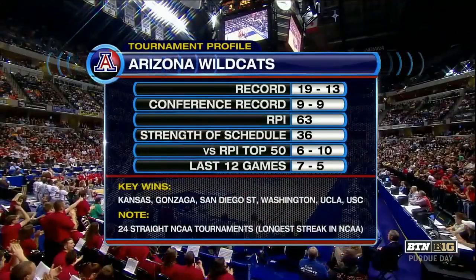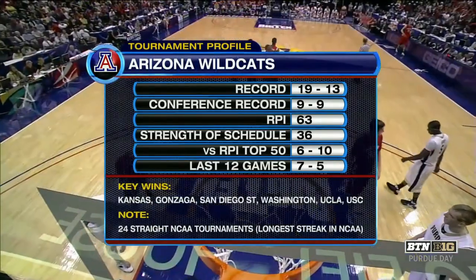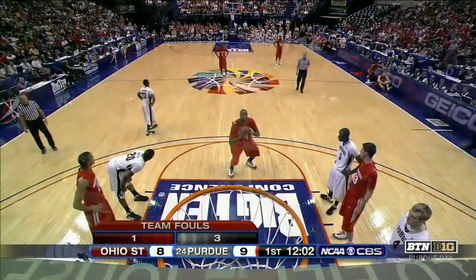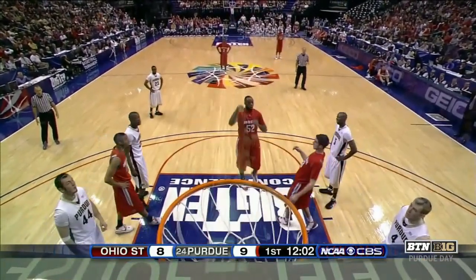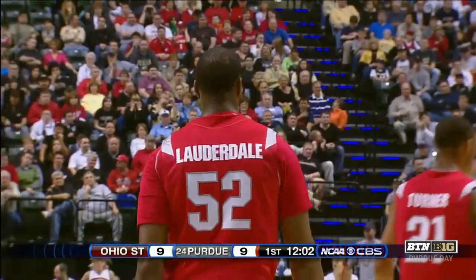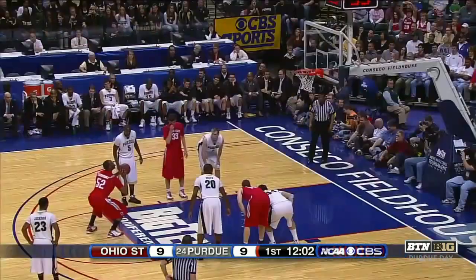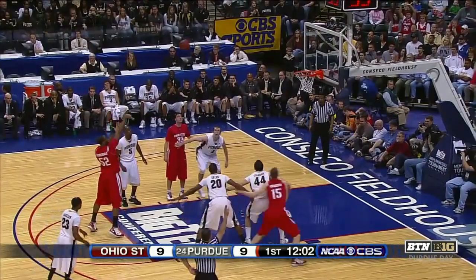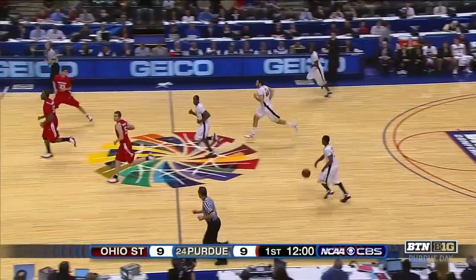That's a foul on Hummel, sending Lauderdale to the line. Here it is, a closer inspection. 63 in the computer. A strong strength of schedule. And at the end of the day, it's going to be based on the committee members voting and what the sentiment is. Buckeyes bring in Walter Offit, number 3, and Kyle Madsen. One more for Dallas Lauderdale, a 46% free throw shooter. 1 of 2. And the game's tied at 9.